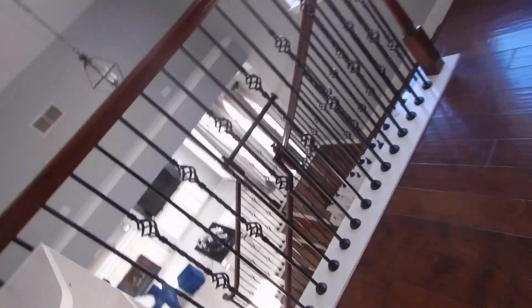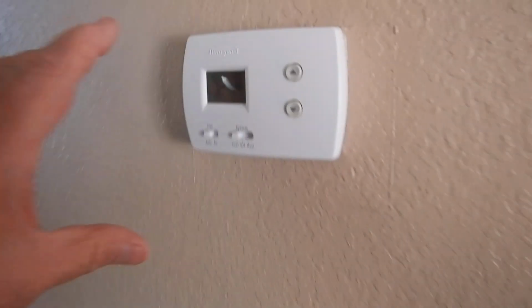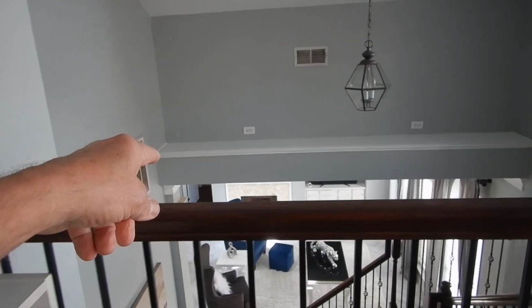Right there. That's not right. Okay, so that brings us to the interior plumbing and appliances. Even though all of our thermostats, we've got two thermostats, one at the top of the stairs and one down outside of the primary bedroom, that's kind of an appliance.